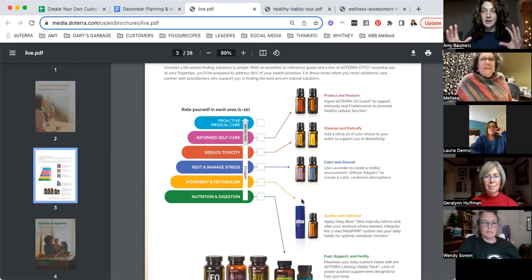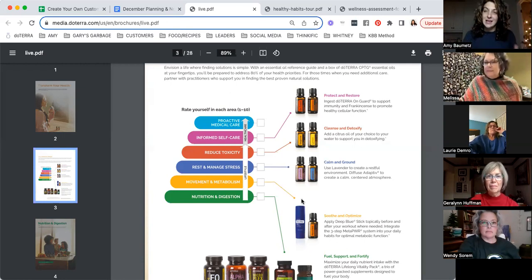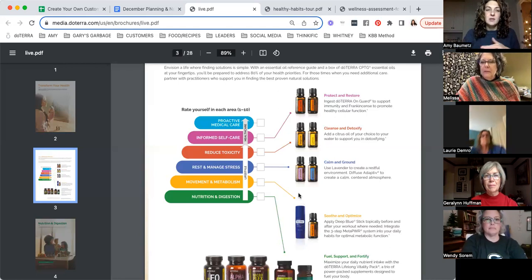This is what doTERRA looks at, right? They're looking at the whole picture of how we're all feeling, inside out, all the things. It's a really great visual to help you make sure you're looking at all the different areas and building from the foundation up, nutrition and digestion right on up. This is out of the Live Guide.